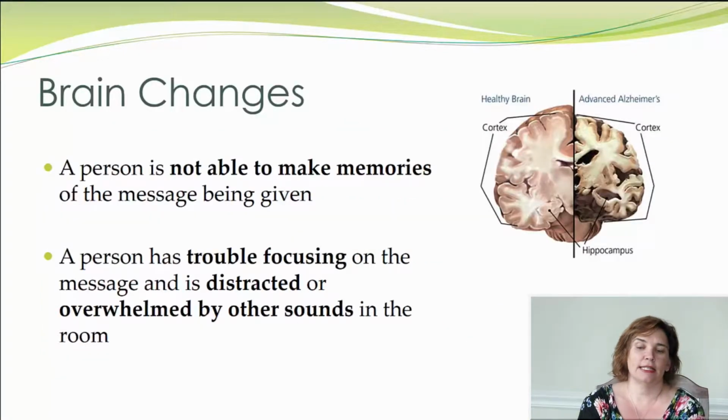Changes to the brain as the disease progresses cause communication abilities to change. A person is not able to make memories of the message that's being given, and a person has trouble focusing on the message and is often distracted by noises or other things that are going on while the message is being given. Sometimes other sounds in the room can be really overwhelming, or things that are happening internally to the person can prevent them from being able to communicate.